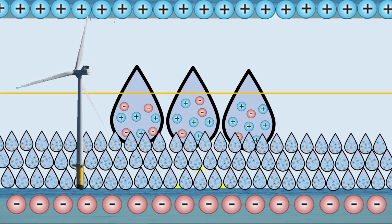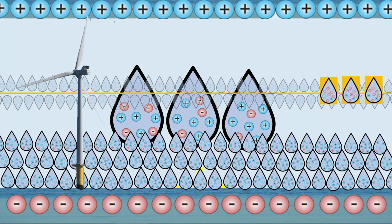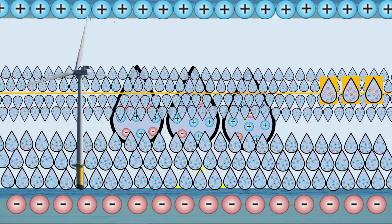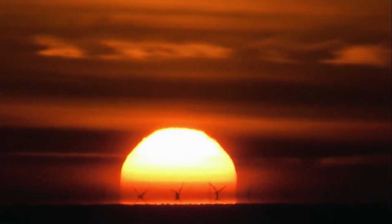The yellow line could be a layer of negatively charged water particles. In this case, it's negatively charged pollen. This will attract and create another layer of positive vapor. Each individual layer magnifies in different ways, as we can see in this sunrise.